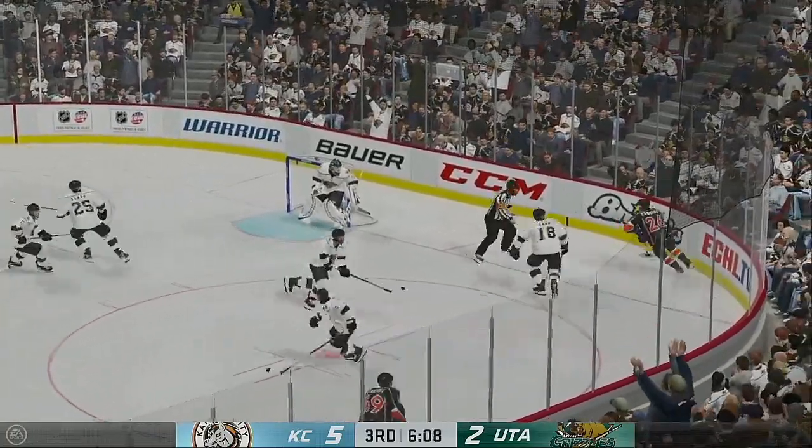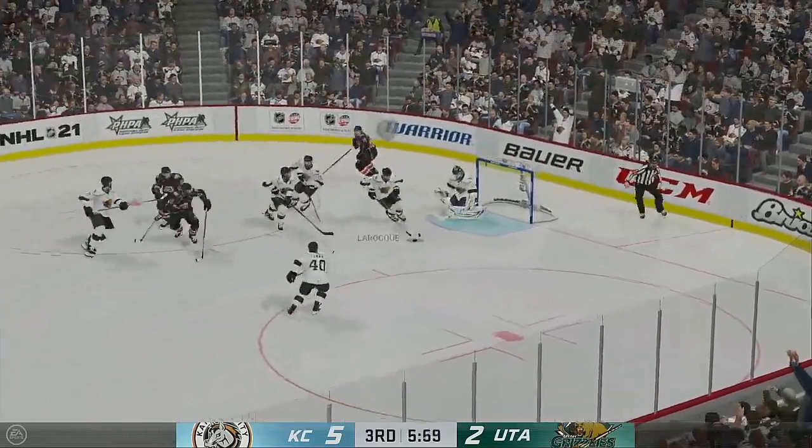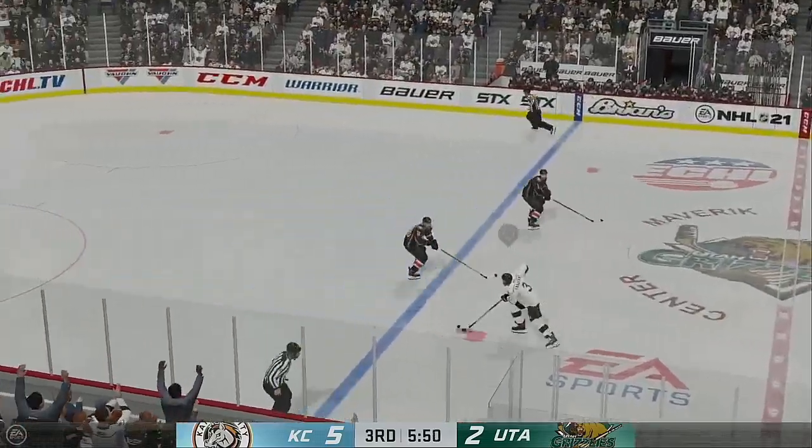Now, somehow I got 408, James. You don't get any if you don't hit the net. Get it on target, man. And he denied that opportunity. Nice move by the goalie to get out close to the shooter.